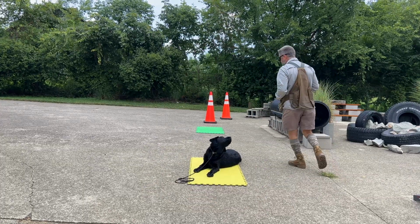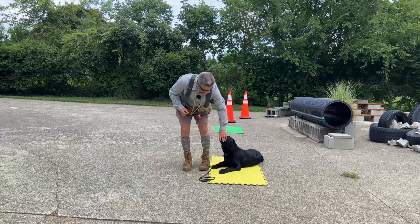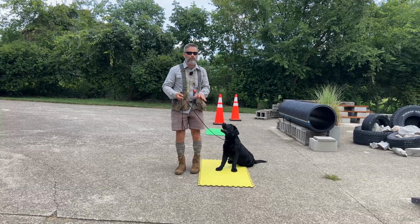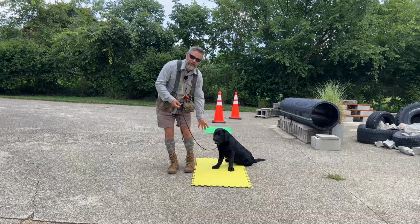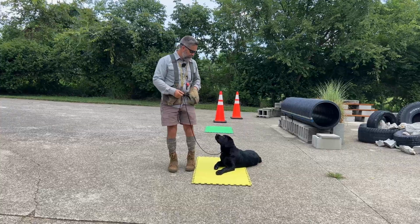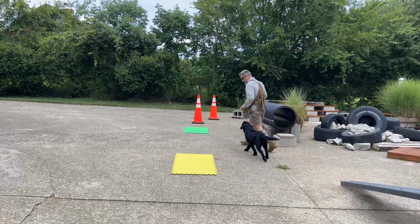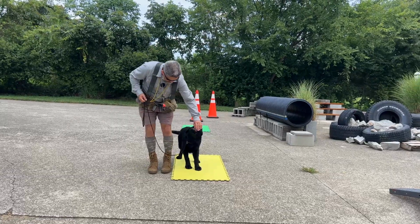Gotta be very careful about my posture. If that dog's moving or getting up or not in the right spot, most of the time it's because I'm doing something. I'm using some leash pressure, or I'm moving my hand in such a way that's drawing him out of position. And you'll see, right there where I reached down like this to show you, he got up and out of position. Get him back in this down. Very nice. But I would like for him to be right in the middle of these pads.